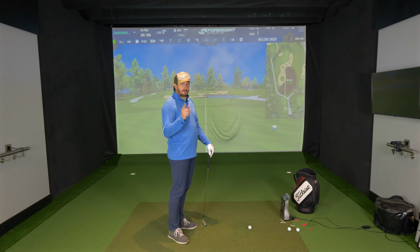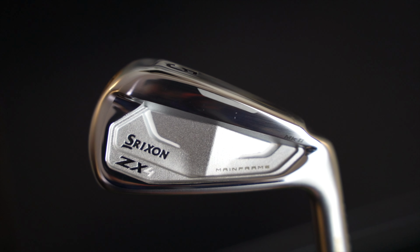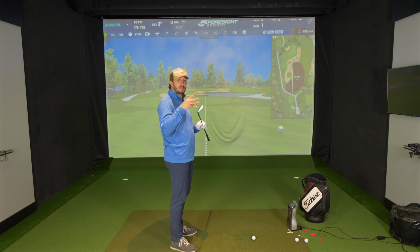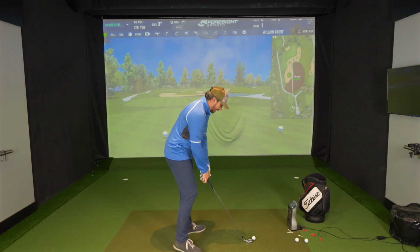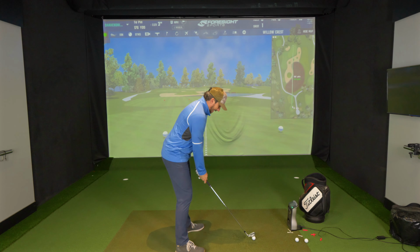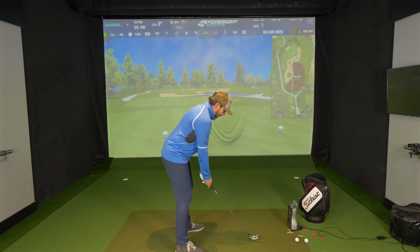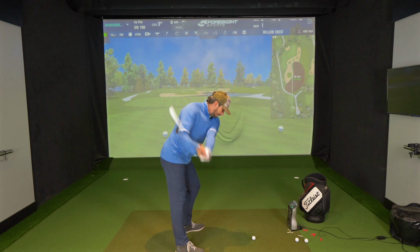The first one that I'm going to pick is the Srixon ZX4. Now, I've reviewed this club already. I think it's great. I think it looks great. I think it's a marked improvement on the old Srixon ZX4. It has mainframe technology, which has got cavities and cutouts in it to give you maximum ball speed off the face. And it has Tour VT sole, and what that's designed to do is get you in and out of the turf a little bit better. When I tested these, performed great, felt great, and actually looks pretty good as well.